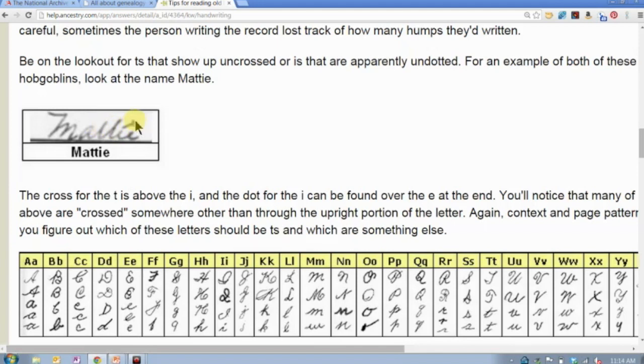It looks like also the I is dotted over the E, okay? So sometimes you just need some context. You need to look at how he does his other letters and see if that's a consistent problem. Does he consistently not cross the T's or not dot the I's or do it off to the side?